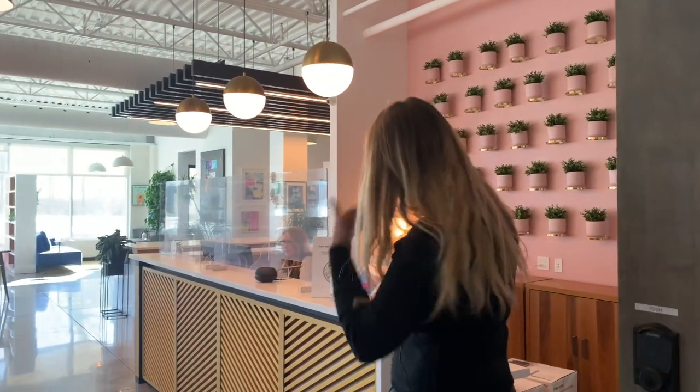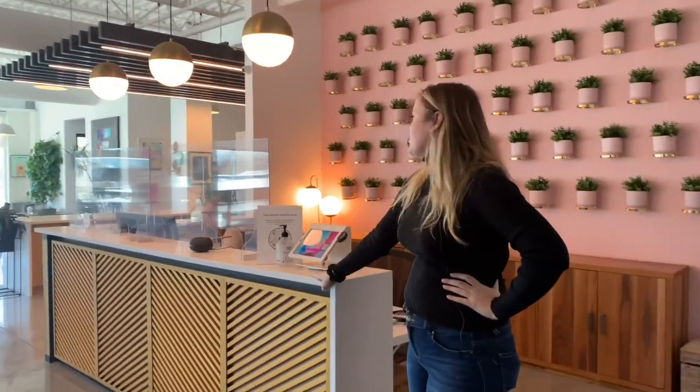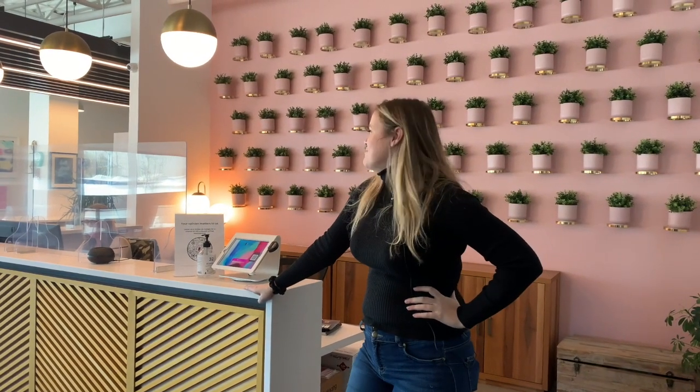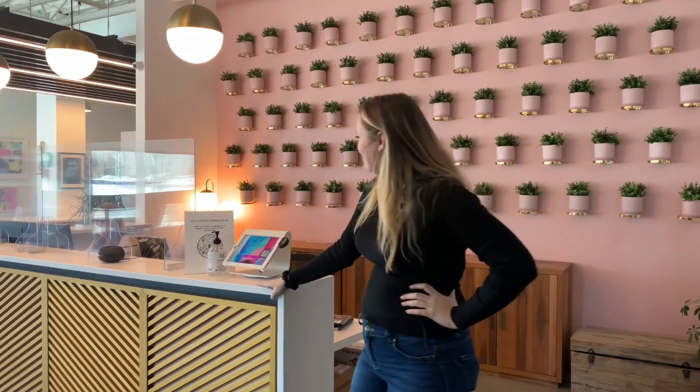All right, so this is the entryway to Fractal. When you first come in, you have our reception desk right here, which is where our lovely general manager, Lauren, will always be to welcome you. She can answer any questions you have, and she's always happy to have a coffee with you and a chat.